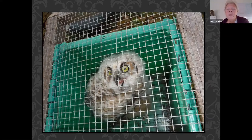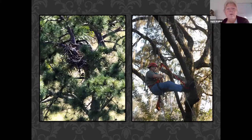I'm going to go back to this picture again. Just so you know, the gentleman there on the right that is climbing is an arborist and a trained climber. His name is Art Finn, and he was the former arborist in the city of Dunedin and then at the city of Safety Harbor. And he actually helped put owls and eagles back in nests for many years.